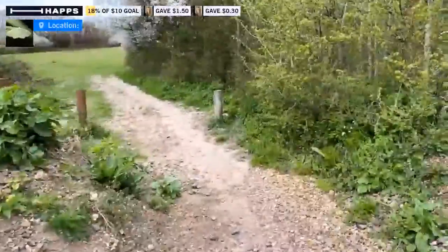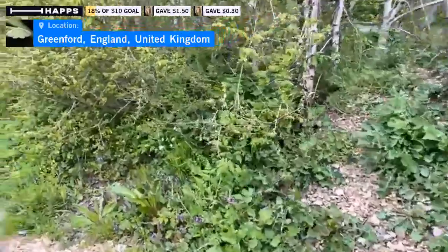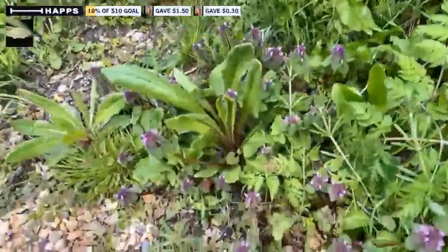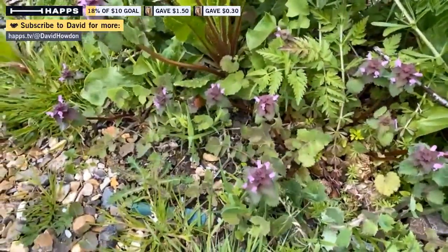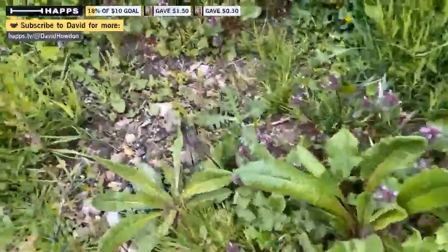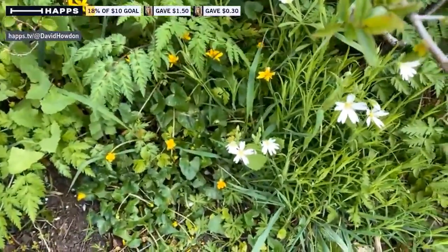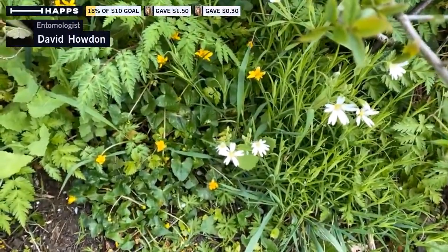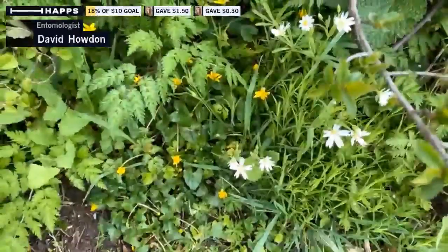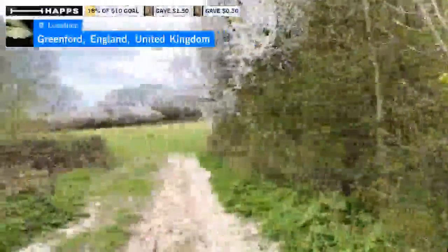And you can see, we're getting into spring. Flowers are now starting to emerge. So down here, we've got some red dead nettles, these sort of pinkish reddish flowers called red dead nettle. And these white ones are greater stitchwort with some lesser celandine, the yellow flower, underneath. So the flowers are starting to come, and that's all good nectar source for the insects as well. And we may well see a few insects visiting some flowers as we go around.